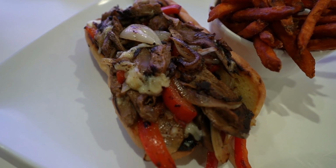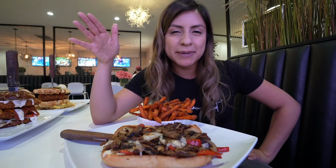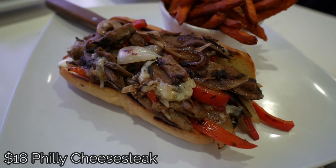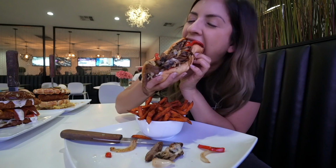Guys, I told you, they have amazing looking food here. Look at this one right here. This is gonna be their Philly Cheesesteak. I can't even tell that this is vegan. This looks completely meat-a-tarian, is that what you call it? It looks like regular meat, basically. So warm. It has the Gardein beef, and it's gonna have some peppers, onions, vegan cheese. Let's do it.